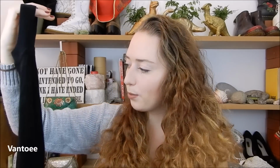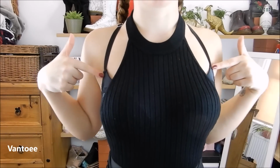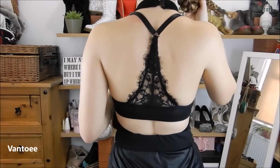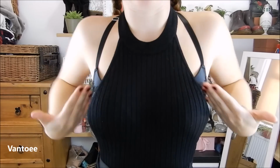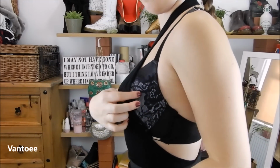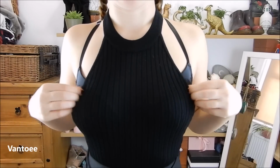So hopefully this works. I'll go try it on now with one of the bras I bought it for, and we'll see if it works. What it looks like, and I have made a boo-boo that I haven't thought about, is it's a really pretty bra with a really pretty back, but it has straps, doesn't it? And this top is very much a narrow top, and oh my, if I wasn't wearing a bra, look at where this would cut. Just not very safe, is it?